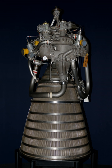Topic: Vulcan Centaur Upper Stage. On May 11, 2018, United Launch Alliance (ULA) announced that Aerojet Rocketdyne would be strategic partner with their RL-10CX upper stage engine for ULA's next generation Vulcan Centaur rocket following a competitive procurement process.